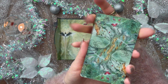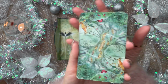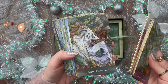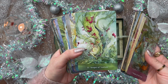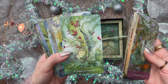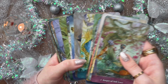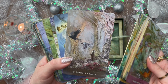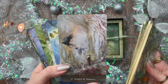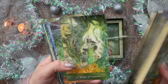I don't read reversals, but some people really, it's important to them to have the backings be reversible, and these are. Just incredible artwork. If you have the Shadowscapes Tarot or you're familiar with Stephanie Law's artwork, you know that she just does the most hauntingly beautiful fantasy artwork. And it's just so ethereal. There's so much to pull from when reading with her decks, because the artwork just speaks in such a beautiful way. Like, I'm obsessed. It's just stunning.